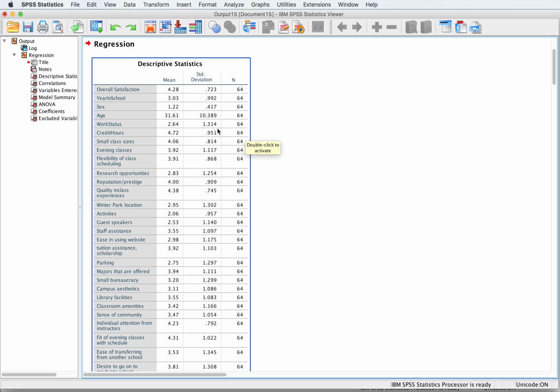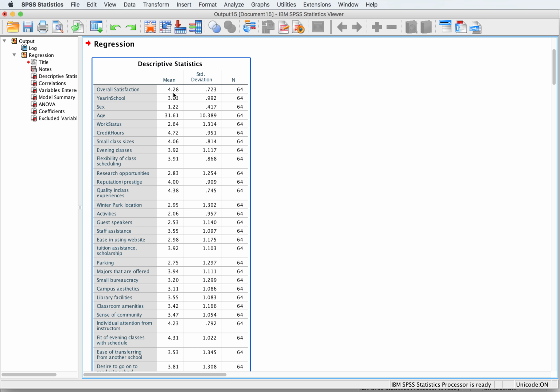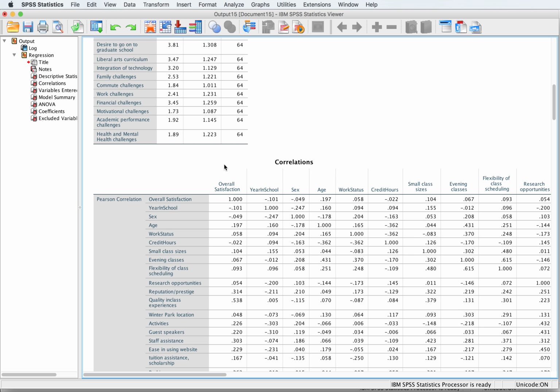It's not great news for the regression, though, because what we may have here is a restricted range, meaning that most students are giving 4s and 5s to this item, which means there's not a lot of variation in it. So there's really not going to be a ton of variance to be accounted for by any particular variable, and that could compromise the overall regression equation. So this is the problem of restricted range. Okay, so there are all our other variables.